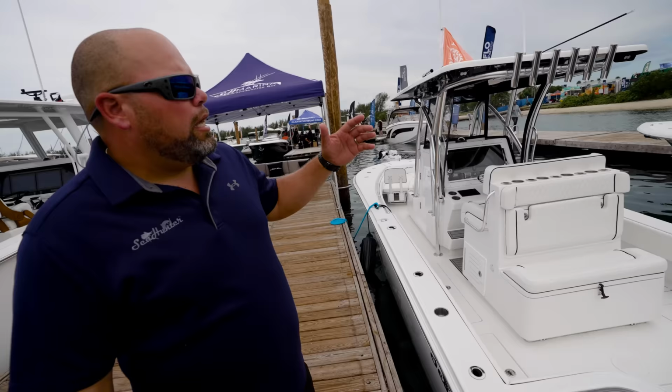It's got Garmin on it, JL audio, stereo system. Let's go check it out. Come on, let's go check it out.